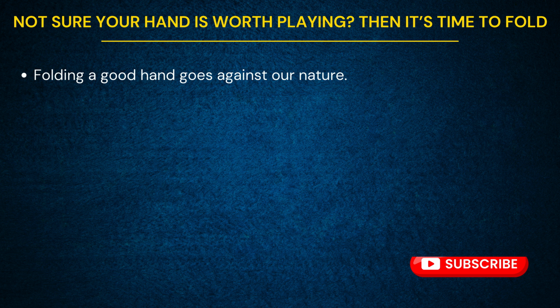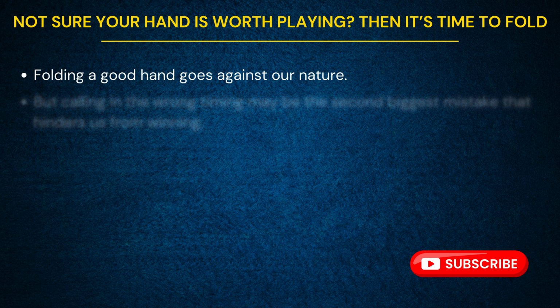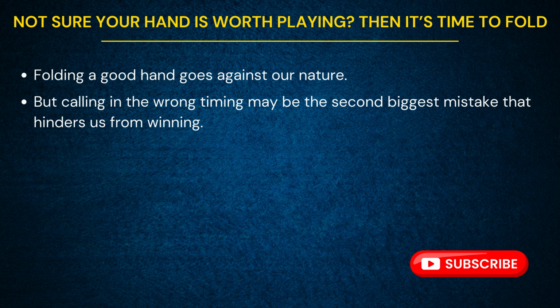If you want to become an experienced and winning player, it is important for you to have the ability to collect information about your opponents and to make the decision to lay down good hands, even top pairs if needed. It might sound simple, but it's actually not. Folding a good hand goes against our nature. We are born to be curious, and we all want to win. When we fold, we choose to give up the possibility of winning and may never know the opponent's whole cards. But calling at the wrong time may be the second biggest mistake that hinders us from winning.